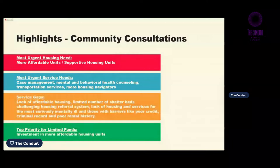Gaps identified included lack of affordable housing, lack of supportive housing units for those coming out of homelessness or with barriers. Also noted were the limited number of shelter beds, challenging housing referral system, lack of housing services for the most seriously mentally ill, and those with barriers like poor credit, criminal history, and poor rental history. And when asked what the top priority for this limited funding should be, the most common answer was investment in more affordable housing units.